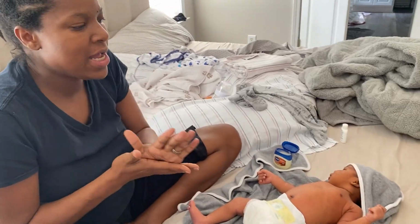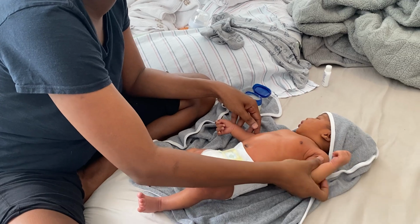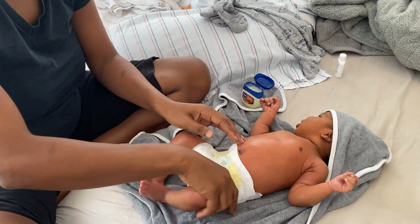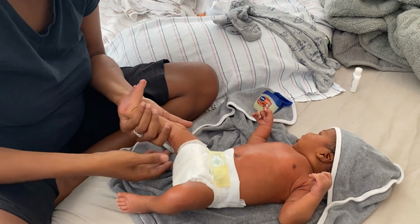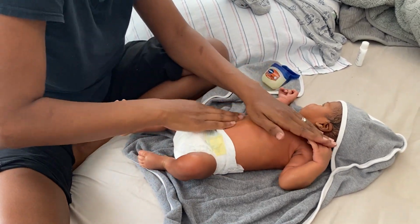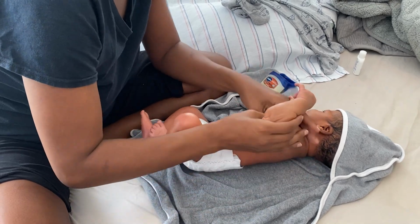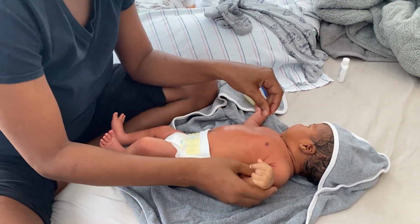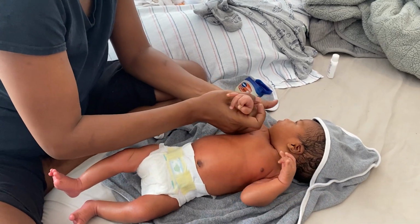Alright, you guys, so I am putting the Vaseline on him. Like I said before, I'm recording. This is what I use. It moisturizes the baby's skin really good. And this is bath time. This is just what we do during bath time. Nothing special or anything like that.